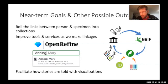And I hope what also comes from this, as you're thinking about this process, is that you use it as a means to begin telling stories. And think about what kind of visualizations you might develop that would help you tell stories.